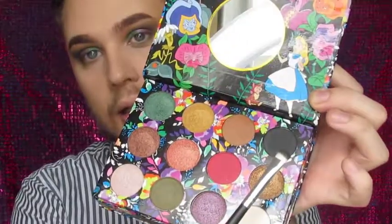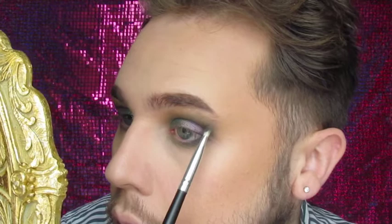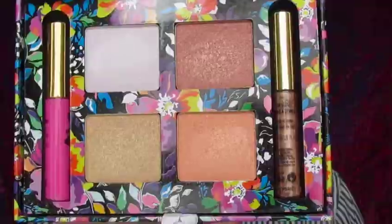Picking up that small blending brush again, going back in with the black a second. Then just on this outer part of the lower lash line, add a little bit of black. Just re-intensifying while I've got this pigment on here, re-intensifying that little triangular black that we did.